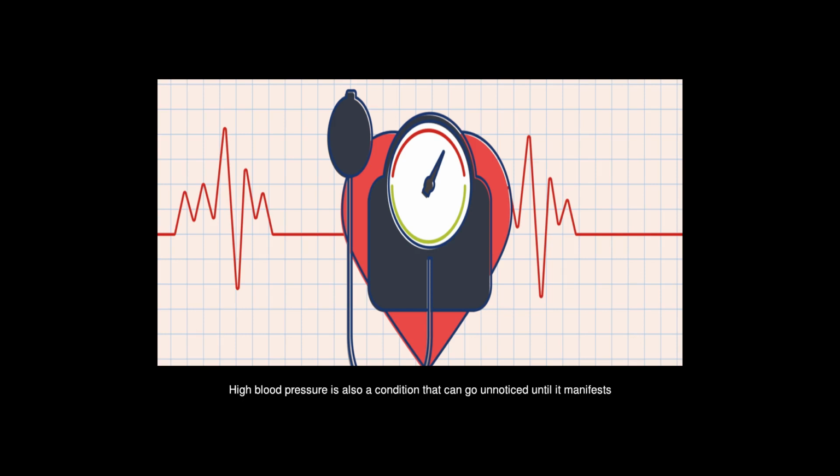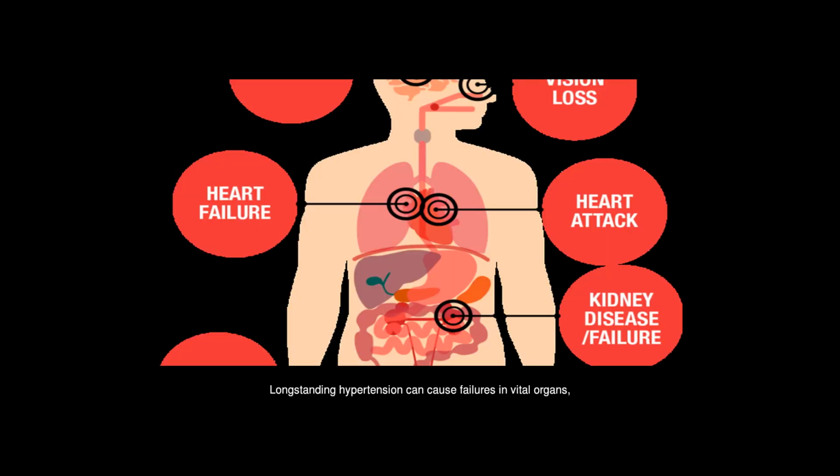High blood pressure is also a condition that can go unnoticed until it manifests itself into situations like heart attack or stroke. Long-standing hypertension can cause failures in vital organs, internal bleeding and seizures due to swelling in the brain.